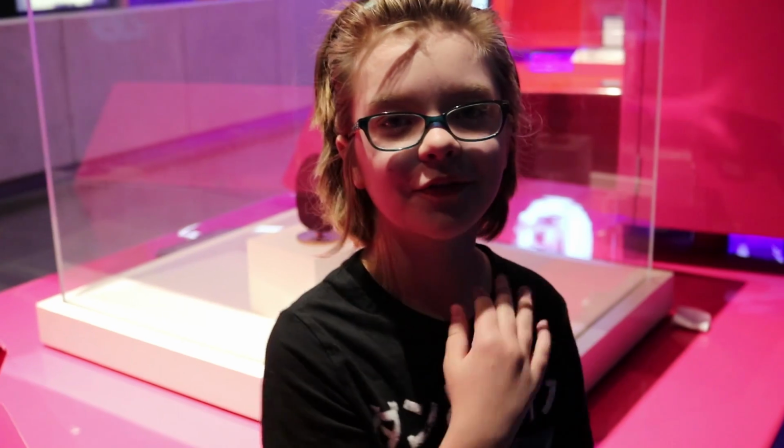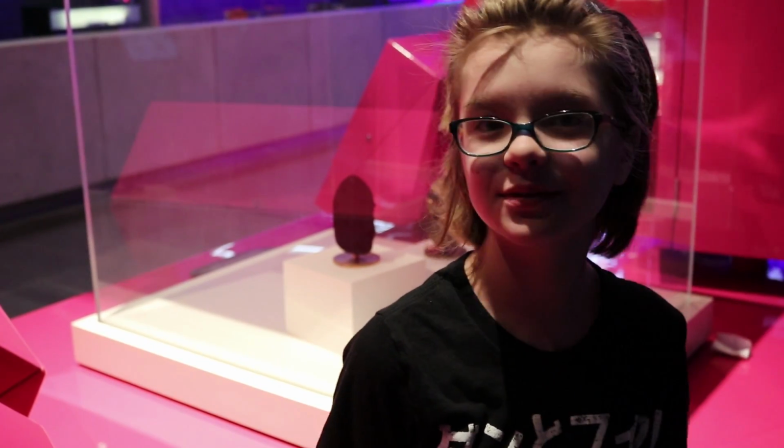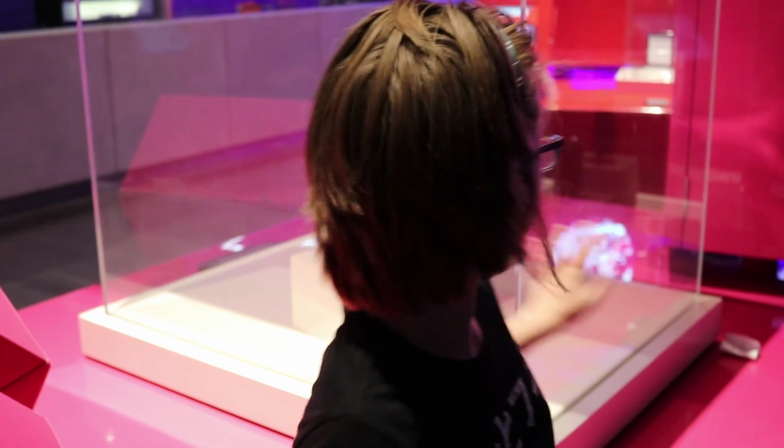Okay, so right here we're in front of a substance called Vantablack, which is the blackest material on Earth, and it's just absolutely crazy. I think it absorbs like 99.8% of the light, which makes it the blackest material. It's just absolutely crazy to see it. You can kind of see it from the side here.